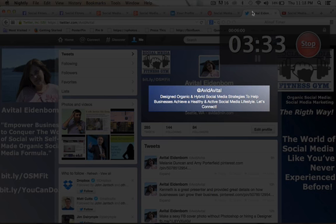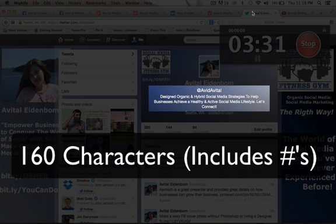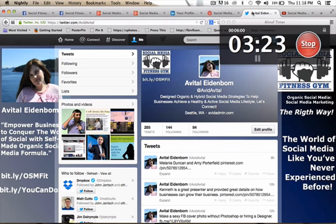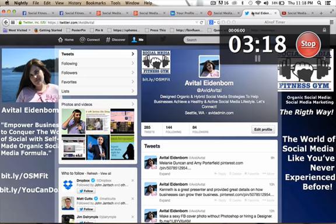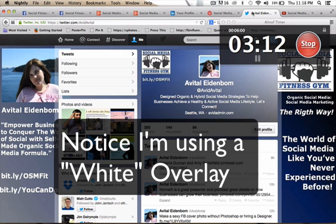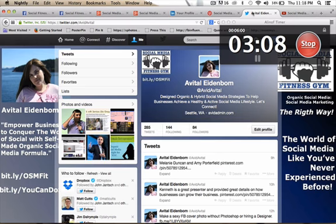Your description should be about yourself and match your elevator pitch or your brand, and you have 160 characters or less to describe yourself on your Twitter profile. It's easy to add your URL, but be careful when using the black overlay versus the white overlay. You don't want the overlay to clash with your image. You want it to complement, and so sometimes you may need to change your black or white overlay.